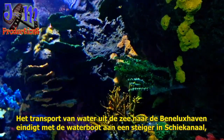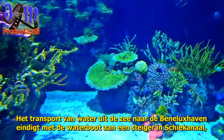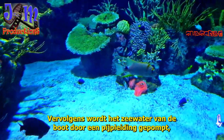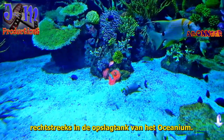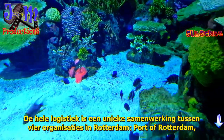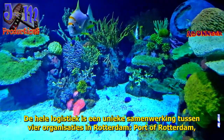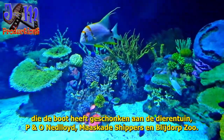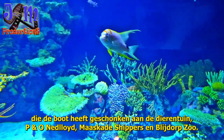The transport of water from the sea to the Beneluxhaven ends with the water boat at a jetty in the Chi Canal, behind Rotterdam Zoo. Then the sea water from the boat is pumped through a pipeline directly into the storage tank at the Oceanium. The whole logistics is a unique collaboration between four organizations: the Port of Rotterdam, which has donated the boat to the zoo, P O Nedlloyd, Moskade Shippers, and Blijdorp Zoo.